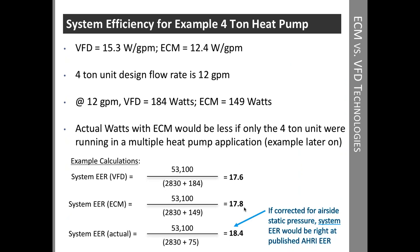So let's take a look back at that 4-ton heat pump, since it's a good one to compare to. With the VFD, I mentioned we're at 15.3 watts per GPM. ECM's 12.4. So at 12 gallons per minute, we would be 184 watts for the VFD and 149 for the ECM. So easily meets our 90.1 criteria.